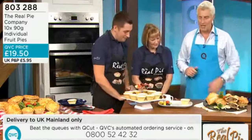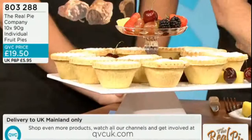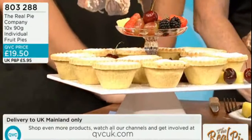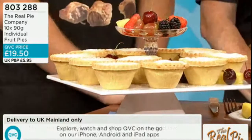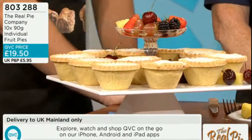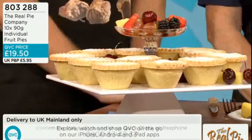803-288 is the item number. Now, we've been looking, of course, at gorgeous meat pies and a vegetarian pasty as well. But we've got for you individual fruit pies, £19.50. It's always my favourite bit. I love the fruit pies. They are absolutely exquisite, aren't they?